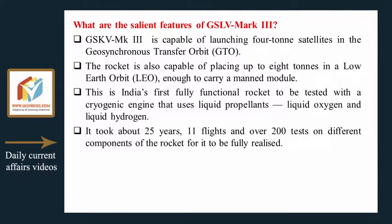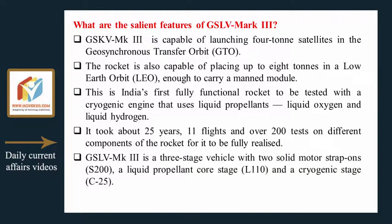It took about 25 years, 11 flights and over 200 tests on different components of the rocket for it to be fully realized. GSLV Mark III is a 3-stage vehicle with 2 solid motor strap-ons, S200, a liquid propellant core stage, L110, and a cryogenic stage, C25.